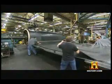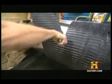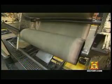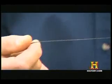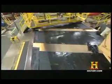Each tire requires 40 workers and 88 hours of painstaking labor, and a mountain of raw rubber. The first step is to join the nylon cords to form the rubber plies. Each of these plies is a rubberized nylon cord, very much like I have in my hand right here. There's up to 21 of these cords in every inch of that ply. The plies are up to 17 foot wide.